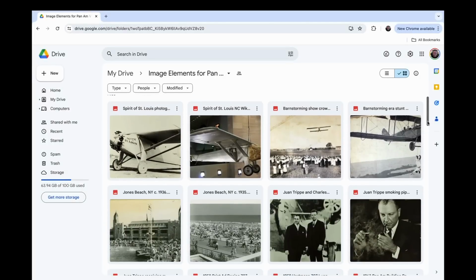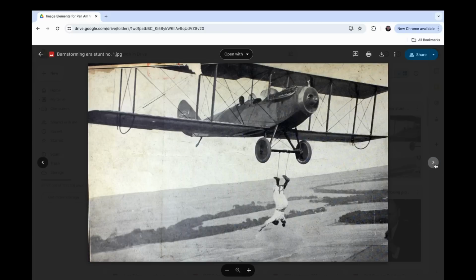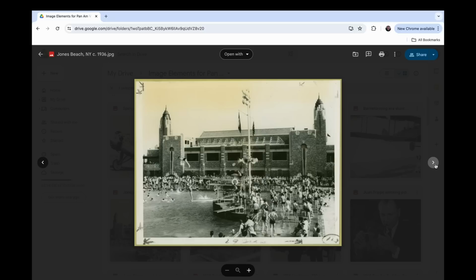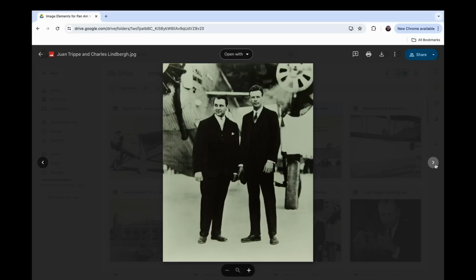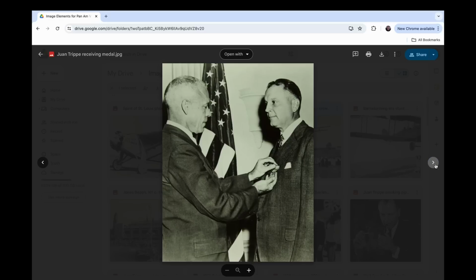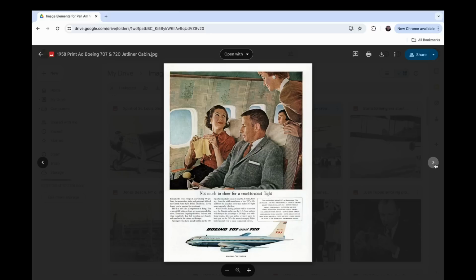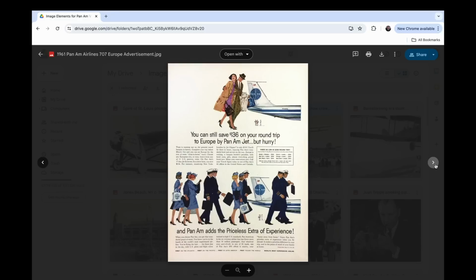Spirit of St. Louis, barnstorming. Great. Beautiful photo. Wonderful photo. Okay. Jones Beach, Juan Trippe and Charles Lindbergh. Oh, that's a good one. Oh, Pan Am Boeing print ad. That's going in the show. Wonderful. Absolutely wonderful. That's really good.